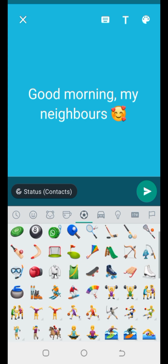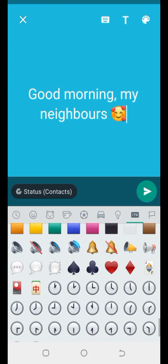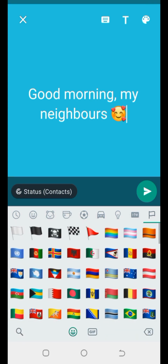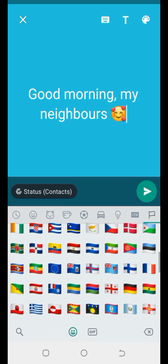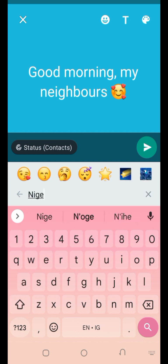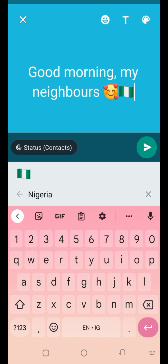So I'm just trying to go over the different emoji signs that we have. And then, okay, here is the flags. So if you look down, you see the search bar, you see this search icon down here. So when you click on it, you can type out something, maybe Nigeria for instance. If it's Niger yet, that's why we still have the Niger sign. But when you type Nigeria, you can easily get the Nigerian flag.